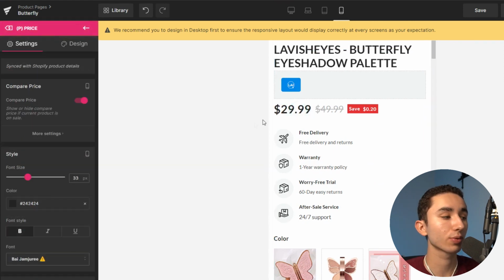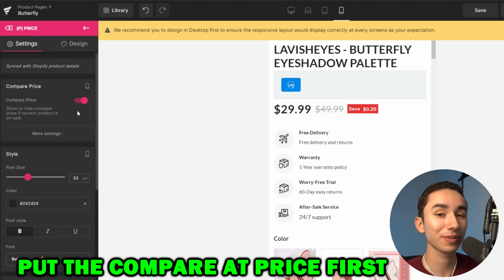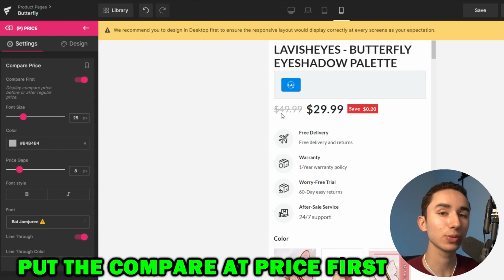Now, going to price. Typically what most big brands do when they are designing their product page is they like to do the compare at price first because people naturally read left to right. So let's go right in here. We'll do compare first like that. I do like it to be grayed out. I don't want it to be the main center of attention.